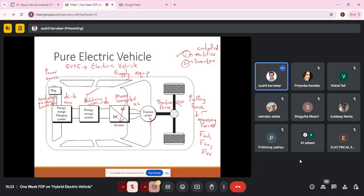So this tractive force is generated with the help of the inverter and drive mechanism. The inverter drive mechanism is operated by different control strategies. It may be field rate control, or it may be a BLDC control strategy or a PMSM control strategy. It depends on which type of motor is being used by the manufacturer. So this is something that we should understand.